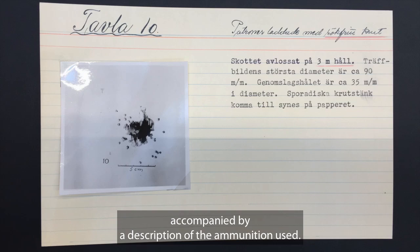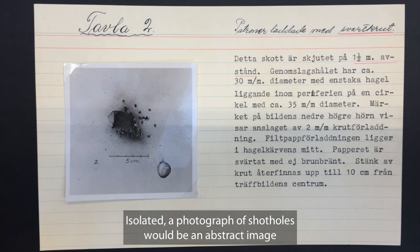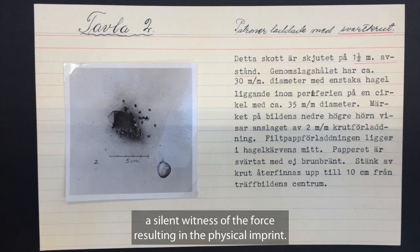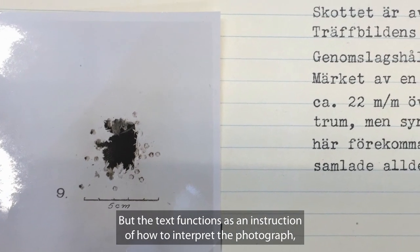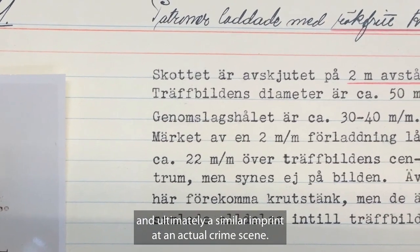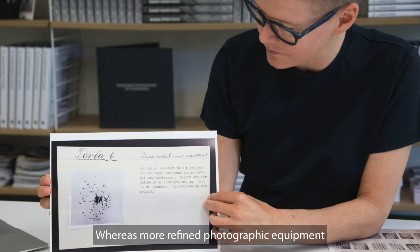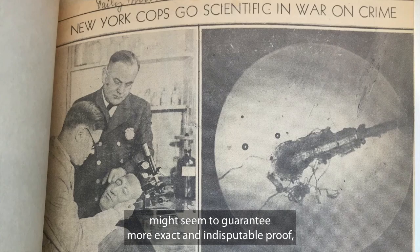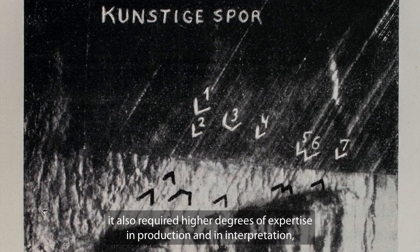applied ammunition. Isolated, a photograph of shot holes would be an abstract image, a silent witness of the force resulting in the physical imprint. But the text functions as an instruction of how to interpret the photograph and ultimately a similar imprint at an actual crime scene. Whereas more refined photographic equipment might seem to guarantee more exact and indisputable proof, it also required higher degrees of expertise in production and in interpretation.